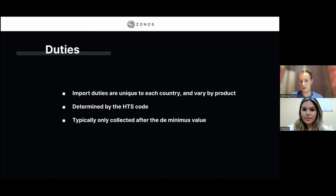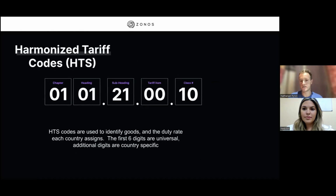Those are going to be determined by the country and will vary significantly by the product in most cases. There's going to be a de minimis value. So every country is going to have a different threshold, which they may or may not collect. So for the same product, they might collect if it's priced at a certain point, whereas they're not if it's below. And they're going to determine the duty rates on an HS code.